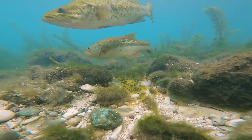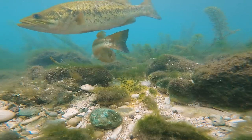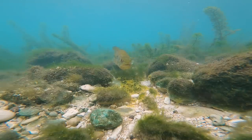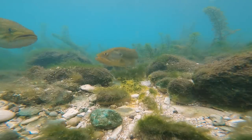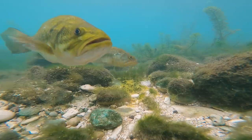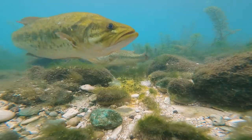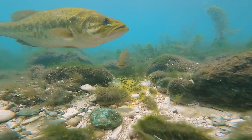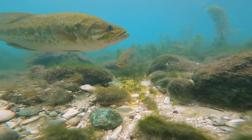So this fish wants nothing to do with having the lure in his mouth. It just wants to get it out of here. You know, many times in the spawn, as I talked about, the fish will eat it, and they'll kind of swim away slowly out of the bed with the lure in their mouth fully, and that's a great way to catch them. But as you can see, especially the female bass, I'm hopping it right in front of her face, and she doesn't want anything to do with it.